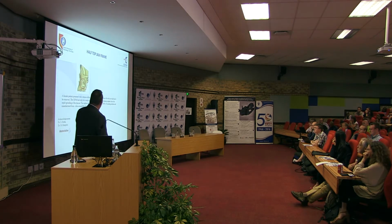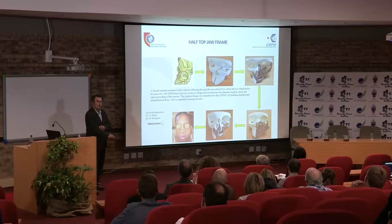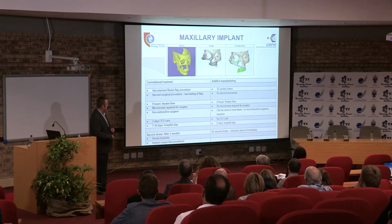So another case that we did, also from Pretoria, last year. You could see also mid-face. This was quite a big operation. There was still a lot of swelling, but they had to do a forearm flap, removing some of the forearm with blood supply, to make a separation between the oral and nasal cavity. Cutting guide again, and that was the titanium implant.